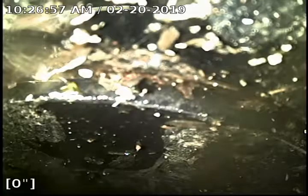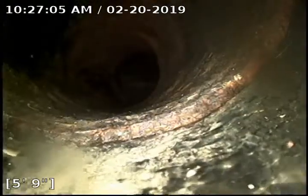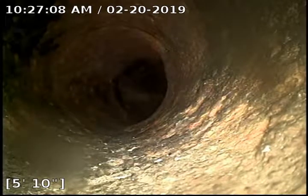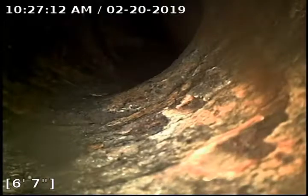So we're at the bottom to clean out. We'll zero the footage meter here so we get an accurate footage. We're in 4-inch ABS pipe. Transitioning to 4-inch cast iron pipe. We do not have water access as of right now.